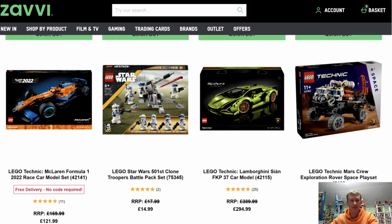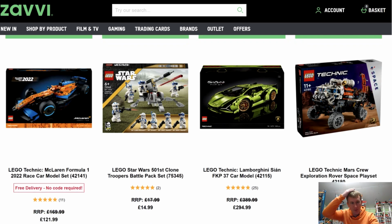A lot of Star Wars stuff in a sale, so 17 to 14 for the battle pack, 169 to 121 for the 22 Formula 1 car. Again, massive savings on the Technic set. That's why nobody buys Lego Technic new. Brand new anyway, that is, or should I say just released. Because look at the sales, 389 down to 294, and it might get cheaper than that by Christmas as well.